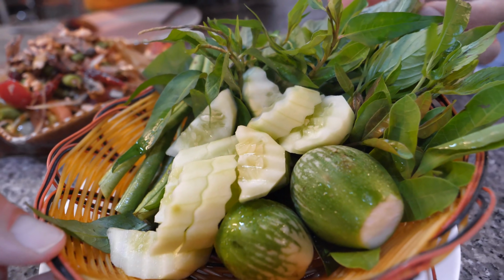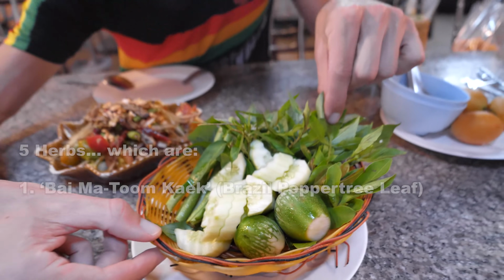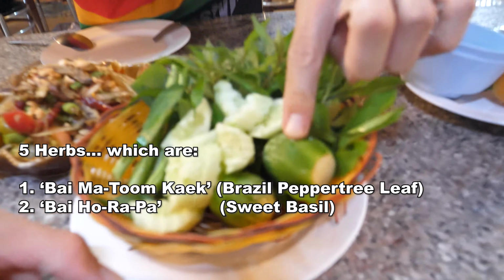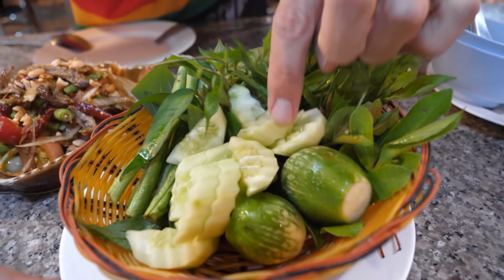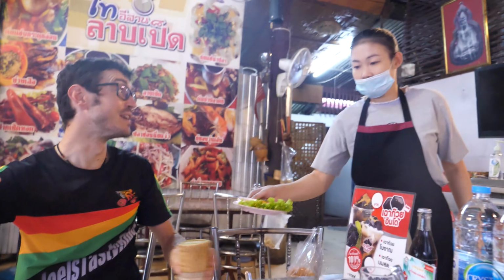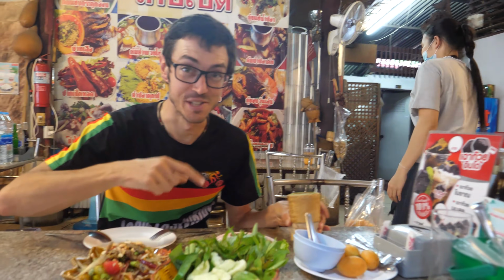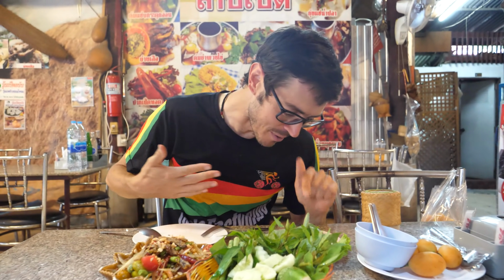In the herb plate right here, I see 5 different herbs, actually. So this is bale fruit leaf. This is some sweet basil. This is Thai eggplant. Have some cucumbers that have already been the skin taken off. Thank you. Oh, yes. This is a personal favorite. It is the udder, actually. It is the breast.